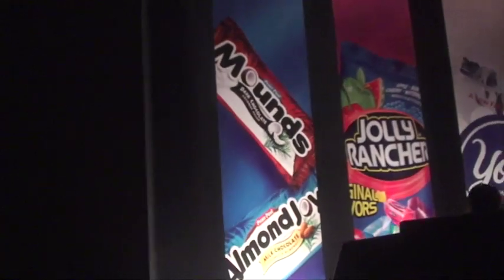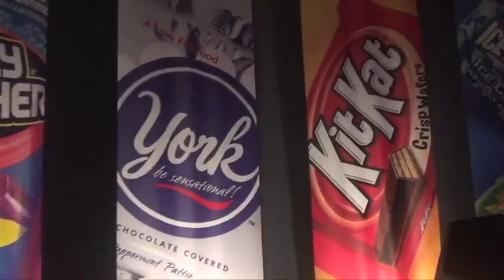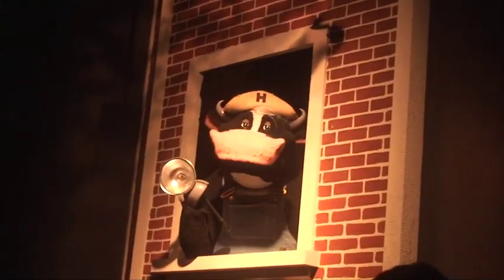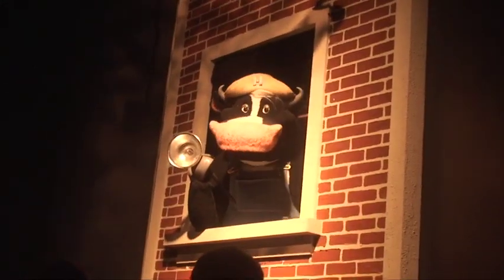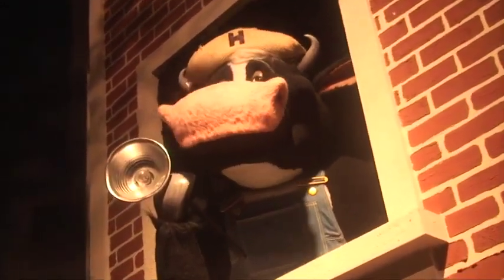Now it's time to put you in the picture. On a count of 3: 1, 2. And you just saw Hershey's Chocolate Factory. Come back and see us again real soon.